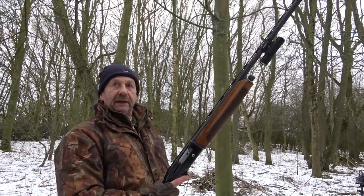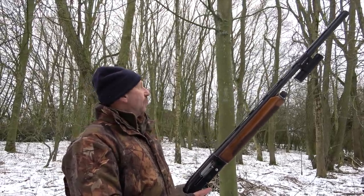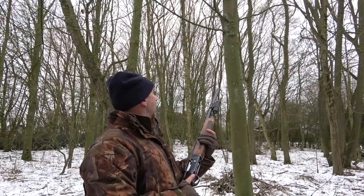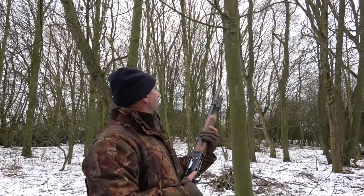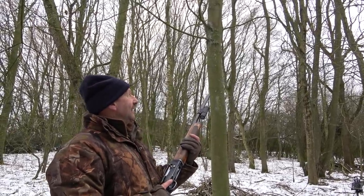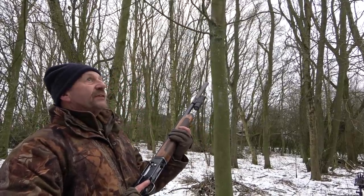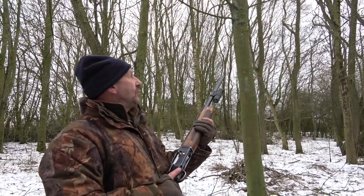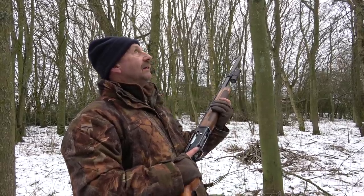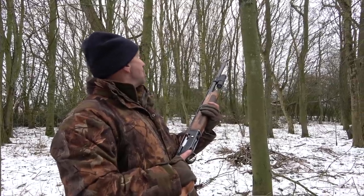What gun is it? It's a Beretta 303 multi-choke sport. It's 42 years old. Yeah. That's older than me. Bought it when I was 17 and it was 400 quid. Christ. That's probably about $2,000 in today's money. Yeah, that's how much it was. Hope you got a deal.